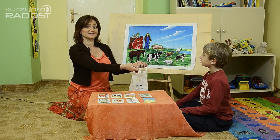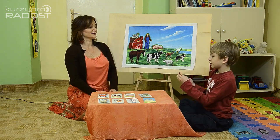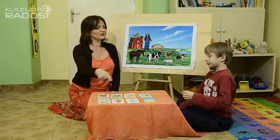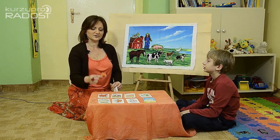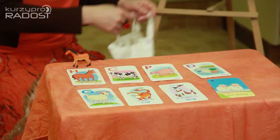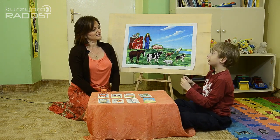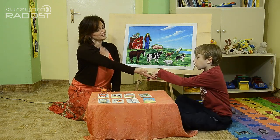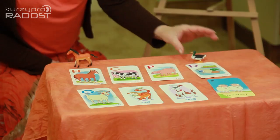Now I have some animals, and Daniel will help to find them for me. Daniel, what is there? A horse. Daniel found a horse. Can you match the horse to the picture? He found a horse. What else is in there, Daniel? A duck. Daniel found a duck. Can you match it to the picture, please? Very good. We have a duck.